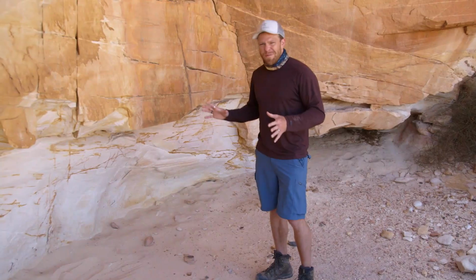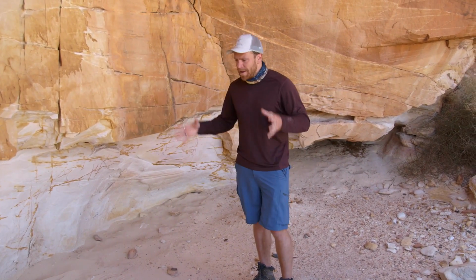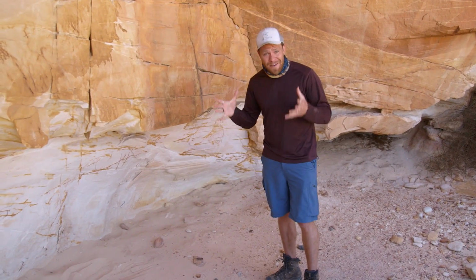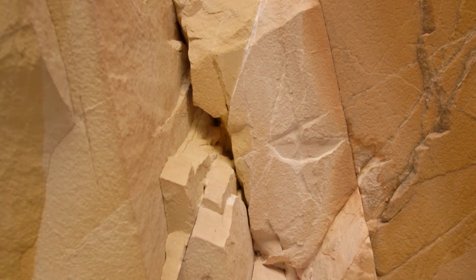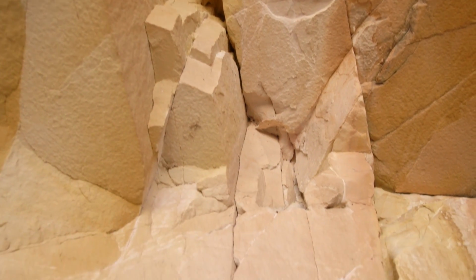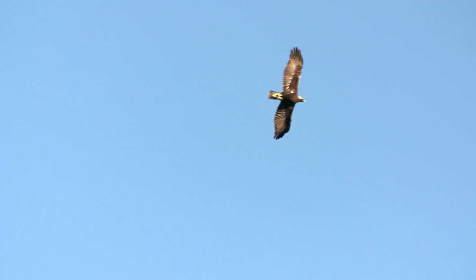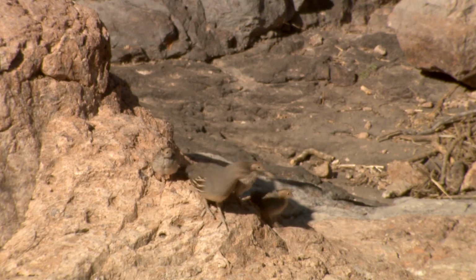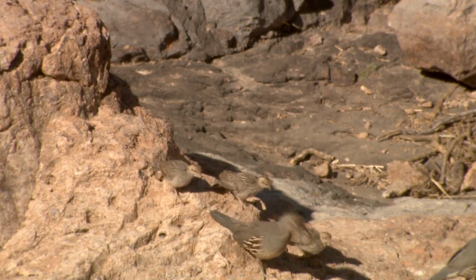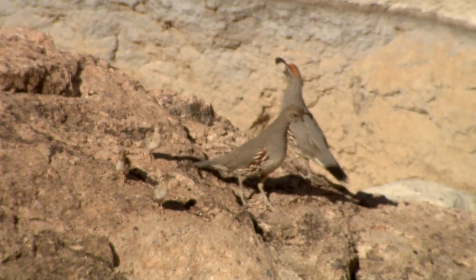So over here, I've been scanning to see if I can get my eyes on any more petroglyphs. I haven't found any, but what I have found is a lot of evidence of animal activity here. Up here, it looks like a bird spent a significant amount of time just in this little crevice. In this area, golden eagles have been spotted soaring overhead, and groups of Gambel's quail scurry around the brush. The quails thrive here because their body temperature is 107 degrees, so they can easily handle the desert heat.